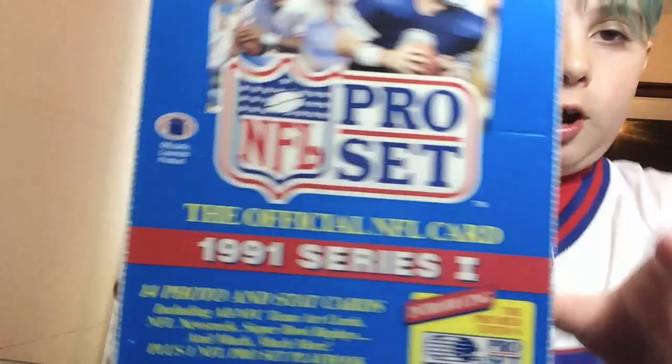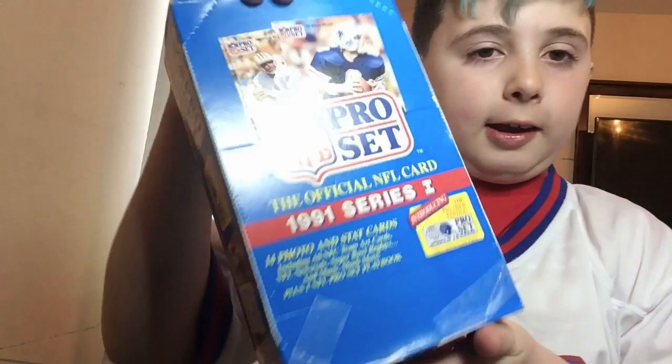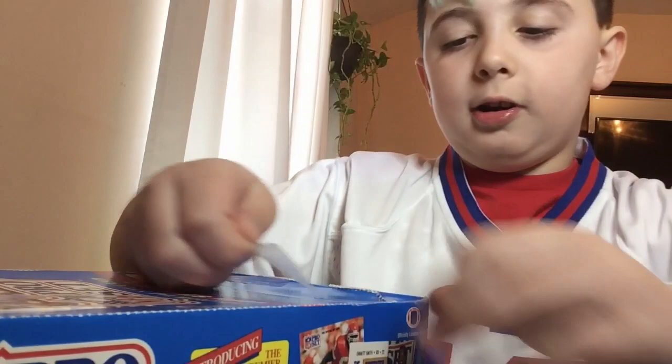It was at my aunt's. My two aunts went for dinner, and then they went to this corner store, and sometimes this guy comes in and sells cards, and I guess he was in there, and this was one of the boxes he was selling. And of course, sorry for the background noise, but nobody can get in because it is locked. So let's get into it.